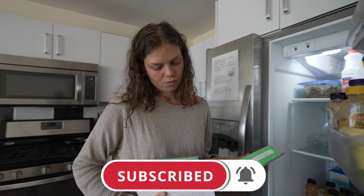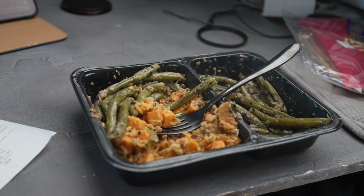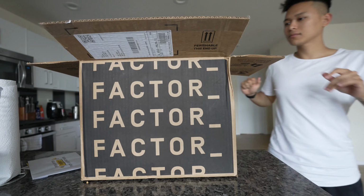Ooh. Two good options. Next thing we will be talking about is the healthiness factor. I can say that after every meal I've had, I did not feel sluggish in any way. I mentioned this in my previous video as well when I made a Factor review video on my first time trying it. If you haven't seen that yet, please check it out after this video.